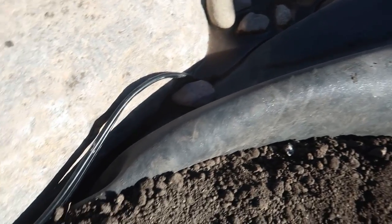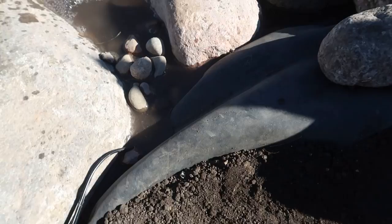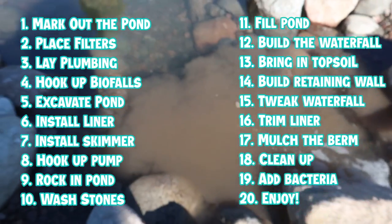Getting really close right in here. So even though it's okay, I still want to double check it. What I don't want to do is come back a year from now and then this is too low. So we'll get this built up a little bit more and we should be all right. But everything up in here looks really good. It's got a really nice flow. Woo! Got a little cloudy.